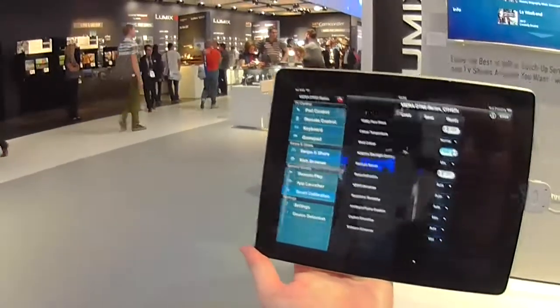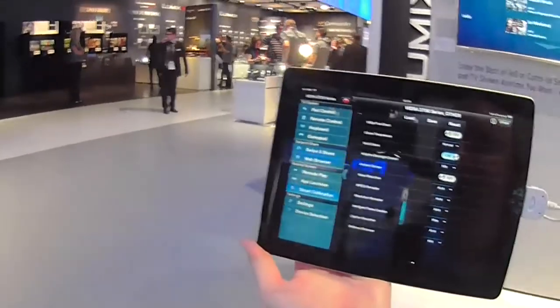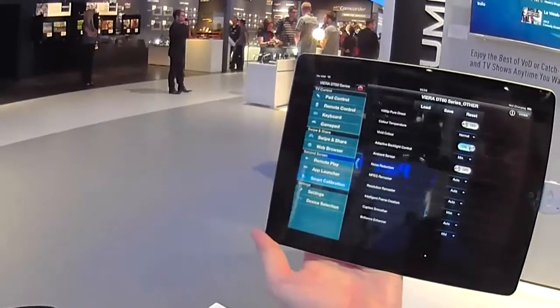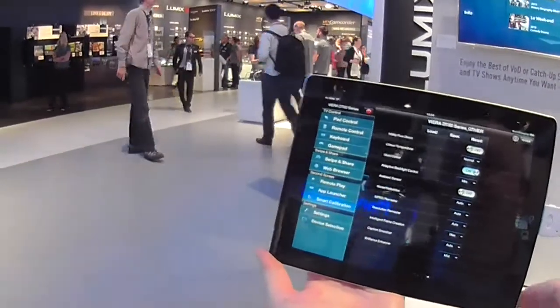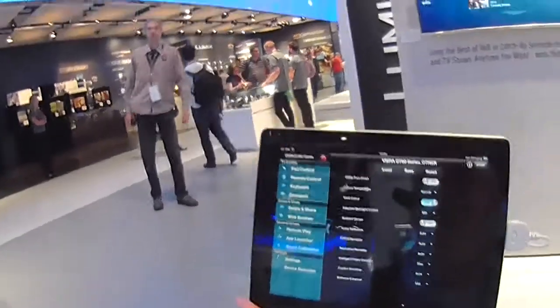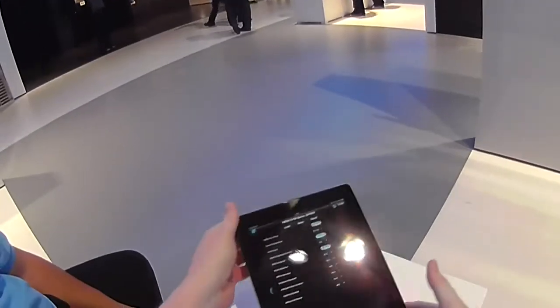And the great thing about this app is this app's free, so you might use just the remote control part, or you might get right involved in swipe and share and all that kind of stuff. But it's free to download. It's called the Air Remote 2.0. So I hope that answers the question.